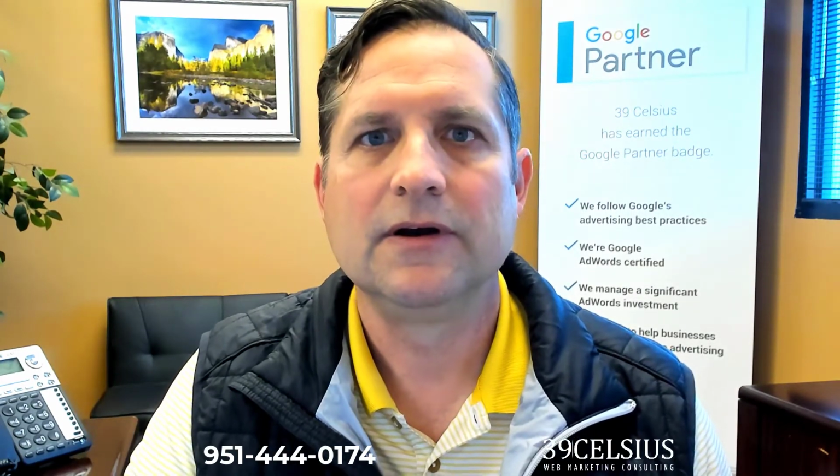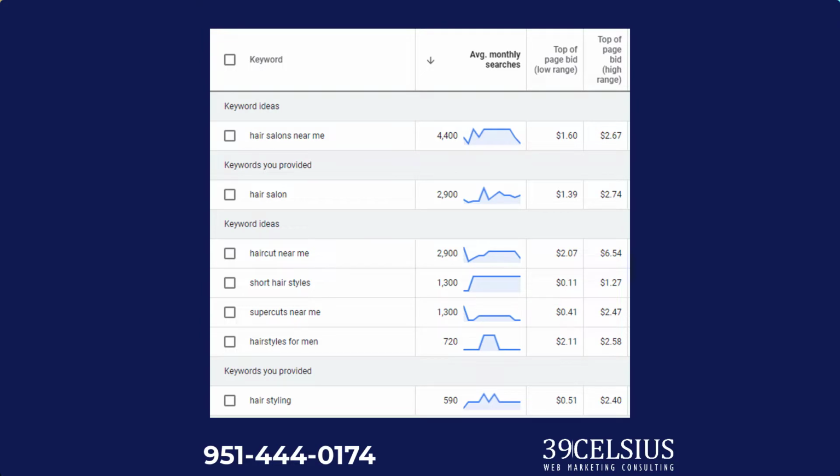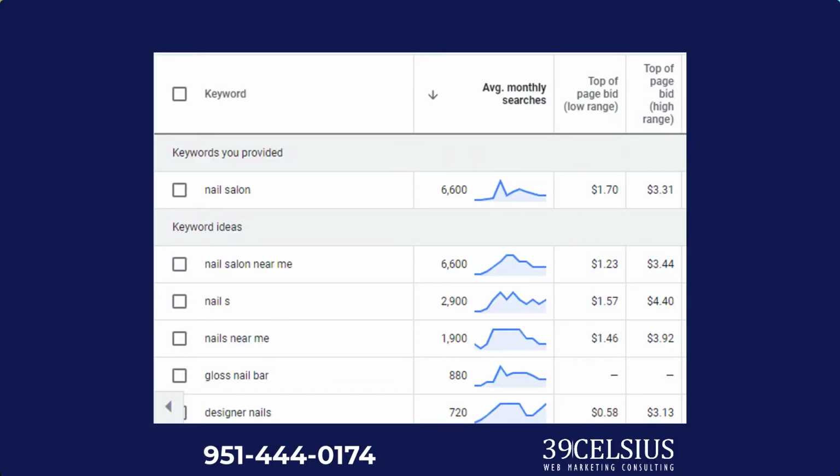Take a look at the monthly volume of searches using Google's Keyword Planner tool for the phrase hair salons and related terms in Google search. This search volume is in the geotargeted areas of Newport Beach, Irvine, and Costa Mesa, California. Thousands of searches per month for hair salon. Or what about nail salons or nail bars in the same geographic area? Thousands more searchers looking for these services.